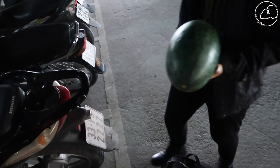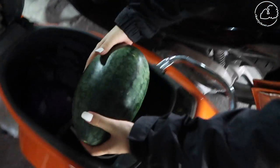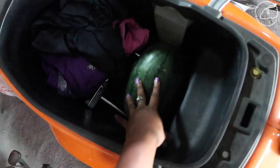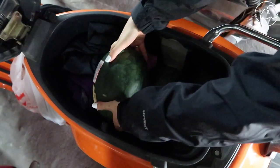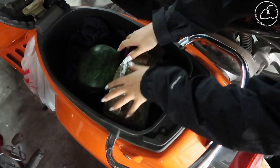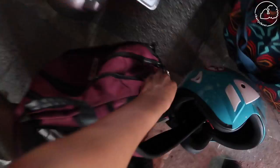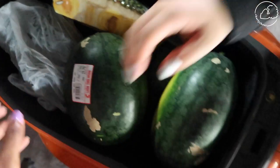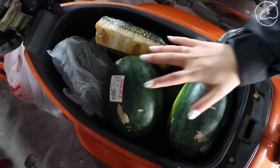Okay, so first we're gonna put in watermelon because that's heavy and we want all the heavy stuff in there. You see how that watermelon fits nicely in there? We can fit a couple. How much can fit in there? That was four watermelon. Yeah.